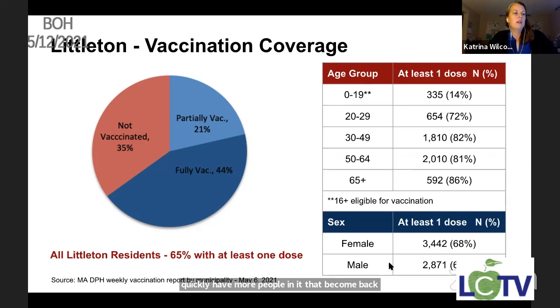Men still lag behind women in terms of the number of vaccinations. However, they've had a bigger growth than women did this week, which was nice to see. I think it's important to note that males have a higher risk of severe disease and death than women do once they're infected with COVID. So getting men to vaccinate is a good idea, just as much as everyone. But given that they have a higher risk of severe outcomes, this is a good group to target.